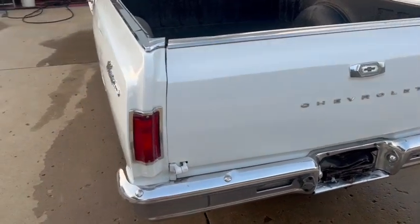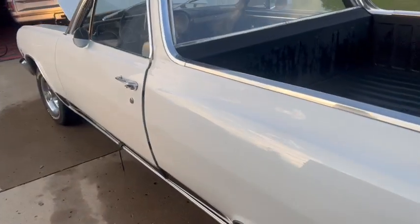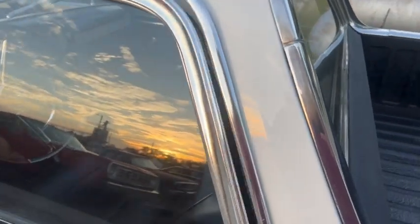So said just got it in, so we'll get them a couple little things fixed up. But really nice car.